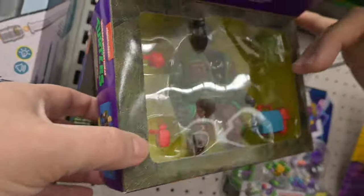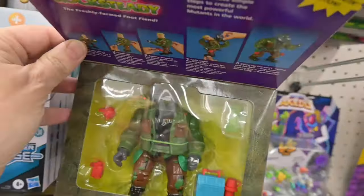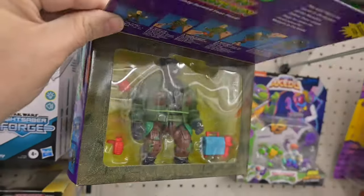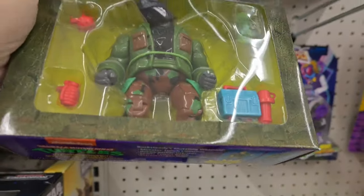So, I can't seem to get the glare out of the camera. Just drop it in your face then. There you go. Thanks a lot, friend. Hey, what are friends for? Right? Oh, there we go. There's Rocksteady, or at least there's his nose.